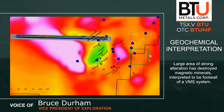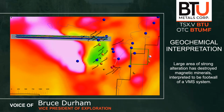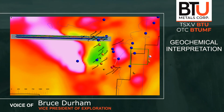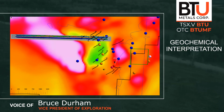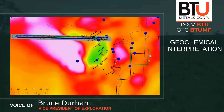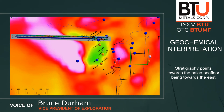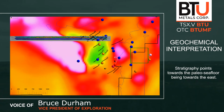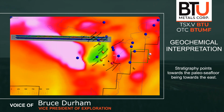So in a nutshell, what that really means is that a lot of the holes that we've drilled are basically drilled in the footwall to what may be a significant alteration package or a significant mineralization package further to the east. We know from our drilling that the strikes are north-south, and the dips are to the east at something like 50 or 55 degrees. So if you're looking to go up stratigraphy and find mineralization up stratigraphy from that footwall alteration, then you're looking for conductors or mineralization to the east of a lot of the area that we've drilled.